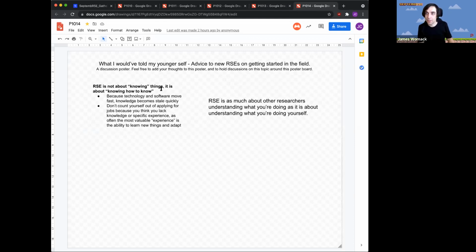I think, and certainly I've been guilty of this, feeling like you need to know a lot of stuff. You can put up barriers to yourself applying for things or doing things because you feel like you're not enough of an expert. But the expertise is in learning how to become an expert very quickly and not necessarily being one already.